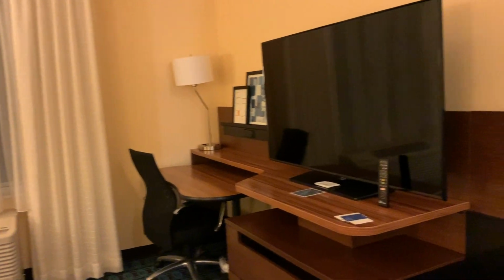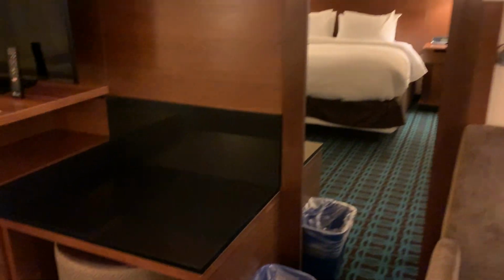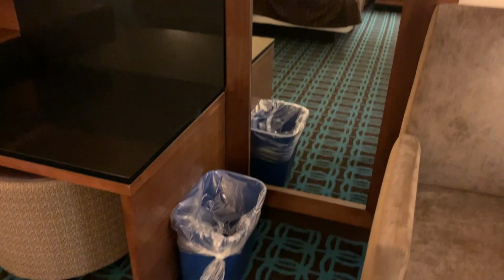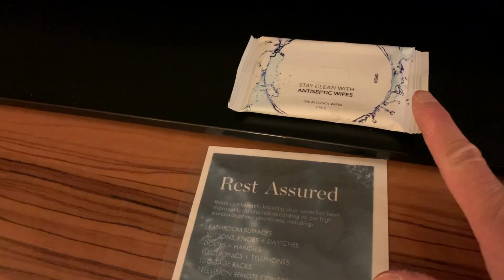Large TV. Mirror. Place for luggage, recycle bin. I like this, the ottoman. Is this an ottoman? Yes, this is an ottoman. Ottoman. Drawers. You have the wipes. And a large TV, really, really big TV, and a work desk.